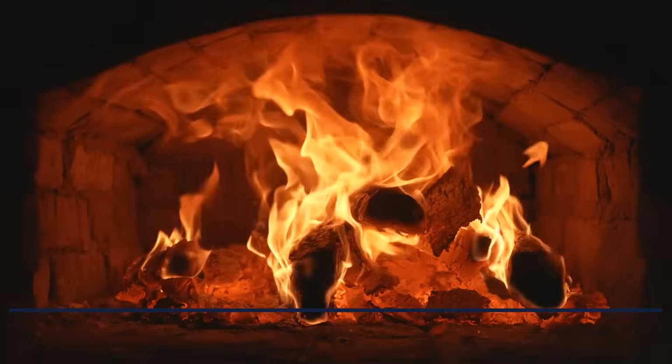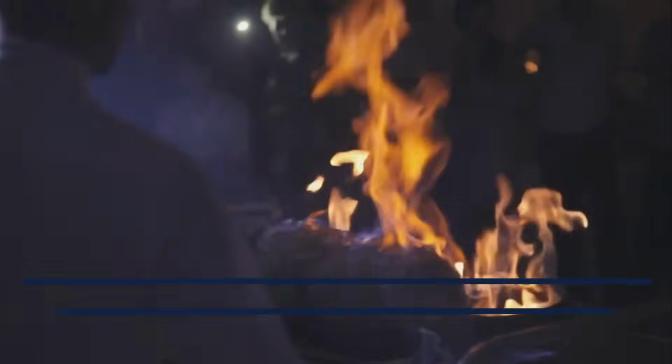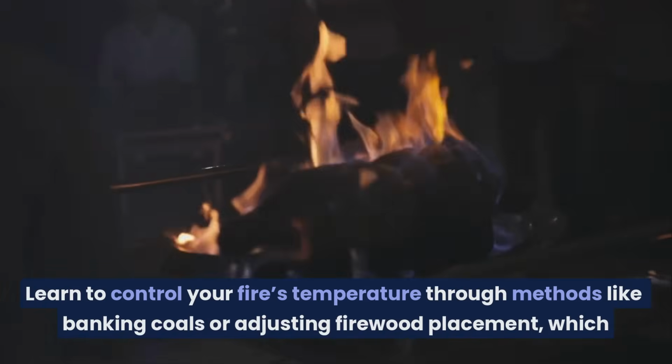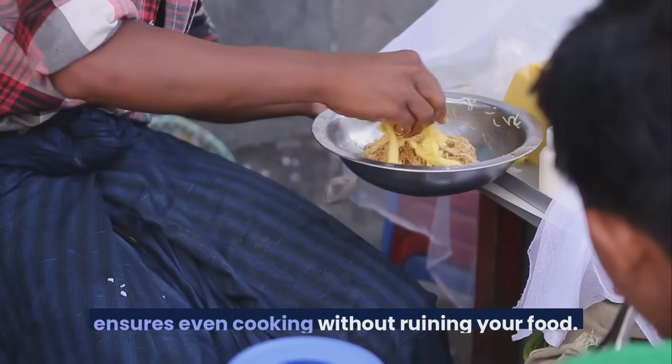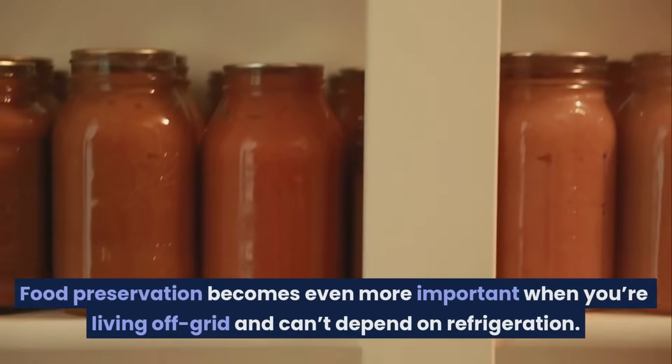Durable, versatile, and heat-resistant, it's perfect for cooking over fire or burning coals. Learn to control your fire's temperature through methods like banking coals or adjusting firewood placement, which ensures even cooking without ruining your food. Food preservation becomes even more important when you're living off-grid and can't depend on refrigeration.